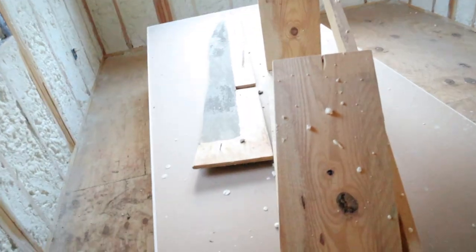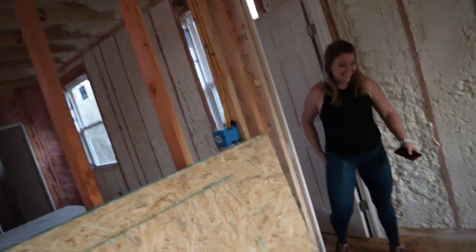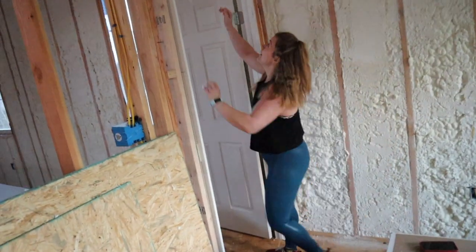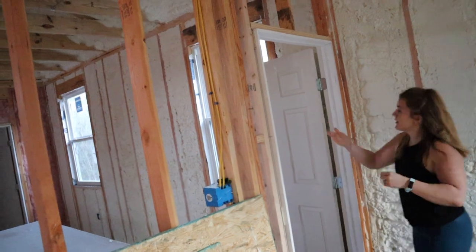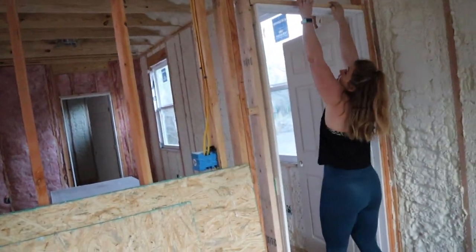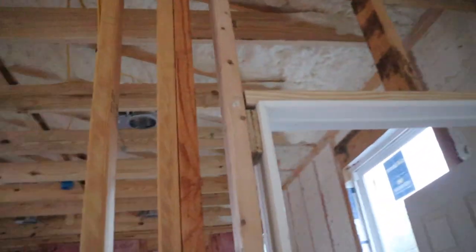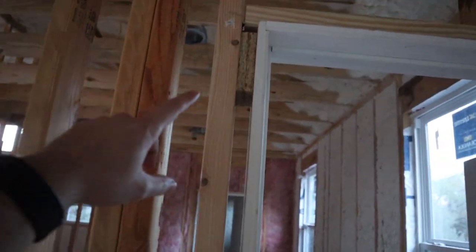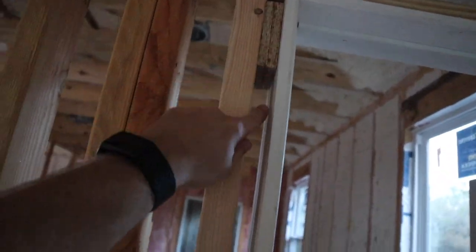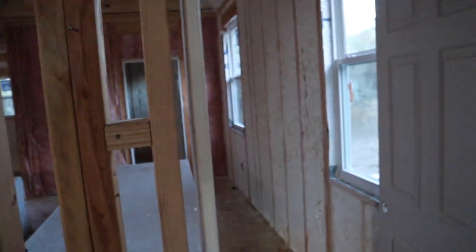So high up. There's the broken bench. I know, I don't know who did that. Is that load bearing? Kind of. Hold on, I just did it, so... Yeah, not really. Ideally, if it was load bearing, you'd have something going down right here. Right now, it's just this frame of the door.